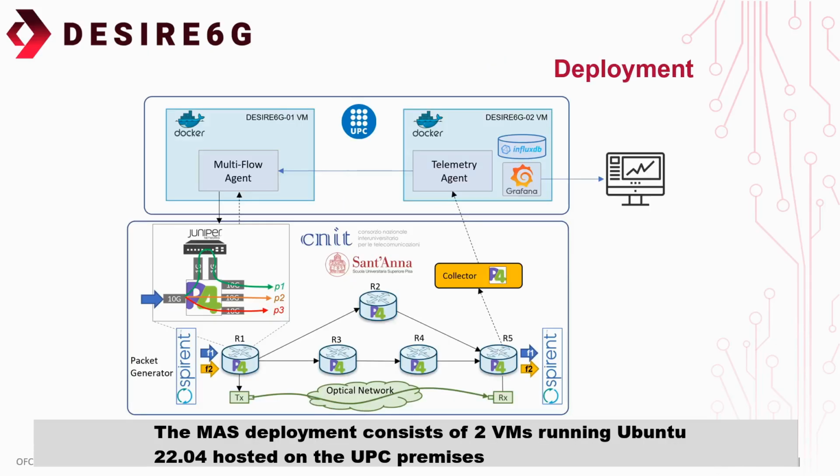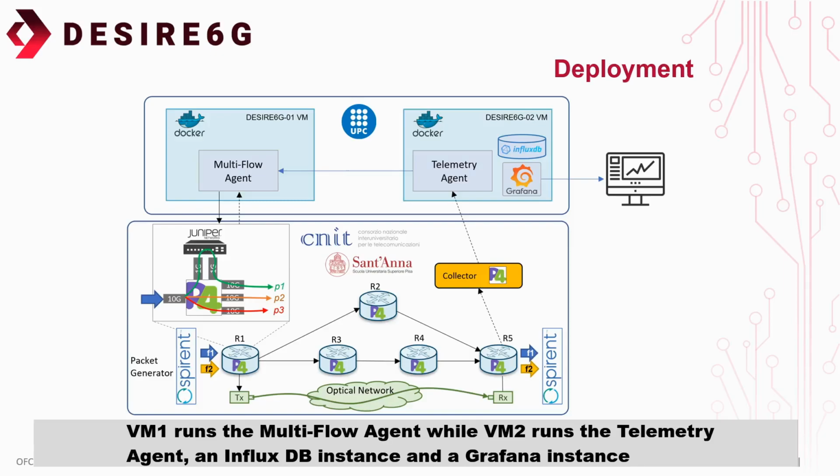The MAS deployment consists of two VMs running Ubuntu 22.04 hosted on the UPC premises. VM1 runs the multi-flow agent, while VM2 runs the telemetry agent, an InfluxDB instance, and a Grafana instance.